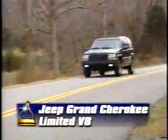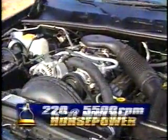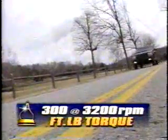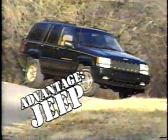Of course, that's old news for the Jeep. The Grand Cherokee has always offered the 5.2-liter pushrod V8, and it's stronger with 220 horses and 300 pound-feet of torque. And the Jeep's faster. 0 to 60 is 8.2. That's a modest difference, but it is advantage Jeep.